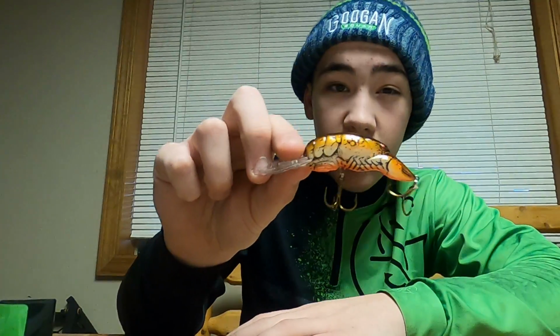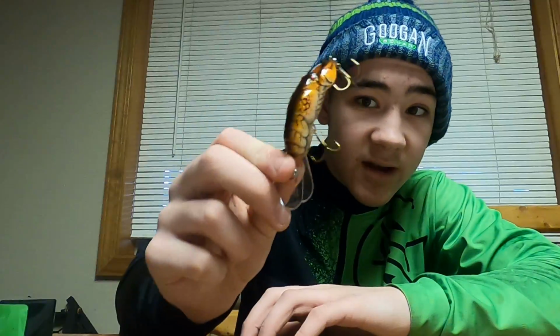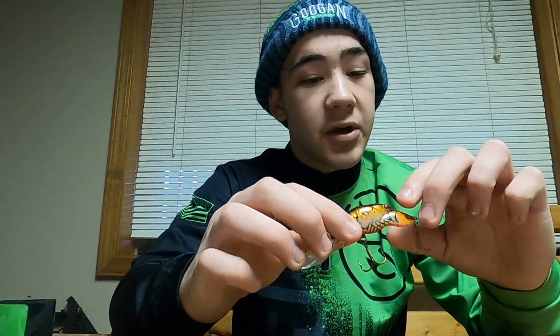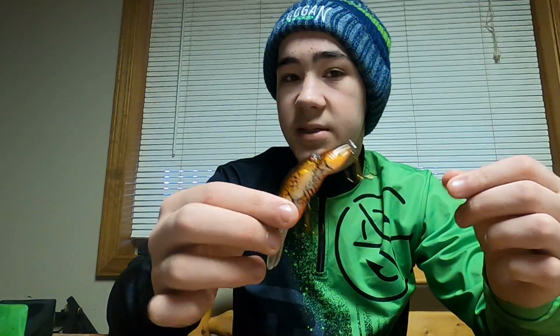So this is like that perfect in-between thing. It's got that nice rattle to it. It's got the shell, a very nice shell bill. It's really, really nice for that. I think early season this thing could get hit by some 6-7 pound smallmouth. Like, that's how good this lure is gonna do for me this year.